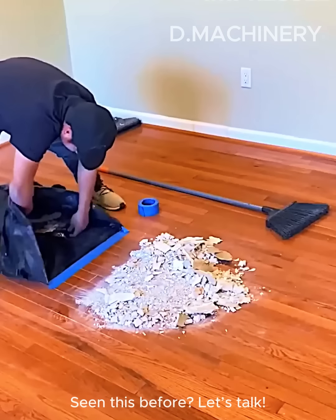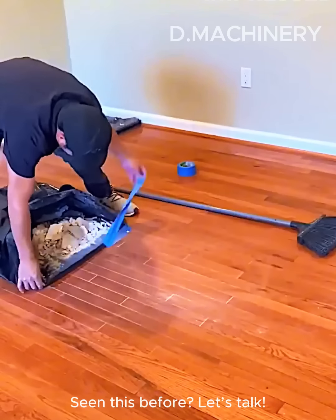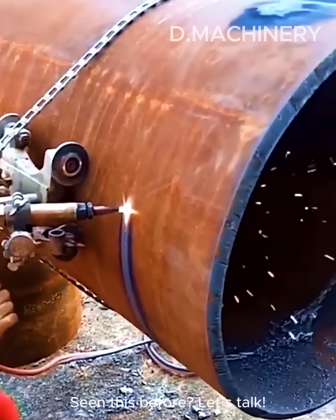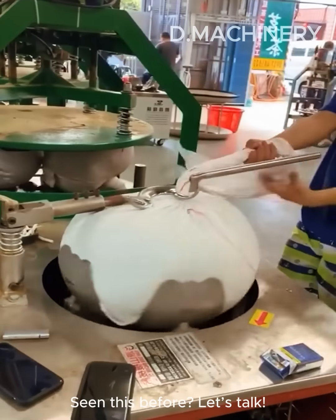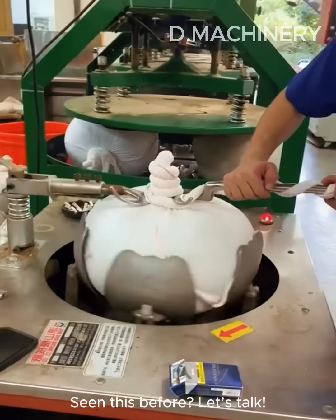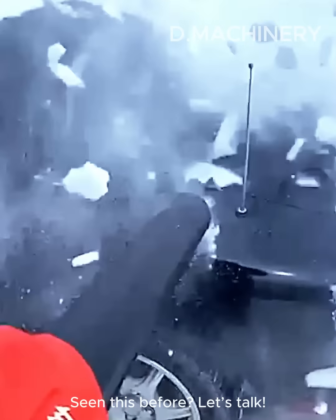Use painter's tape for a crisp, clean edge when filling a bag. A powerful leaf blower turns into a snow banishing wizard.